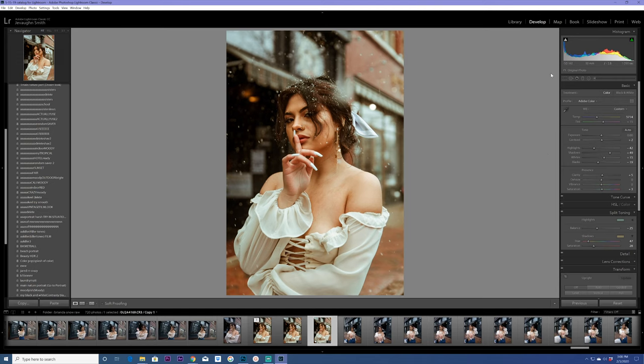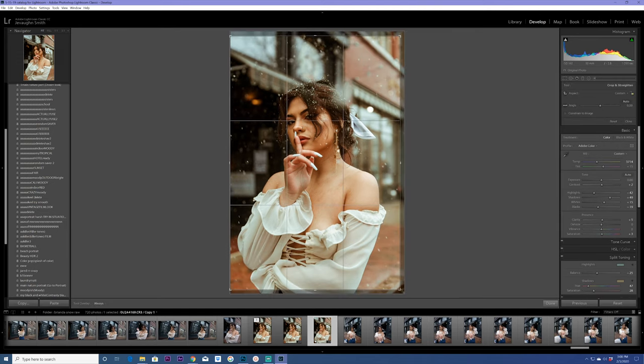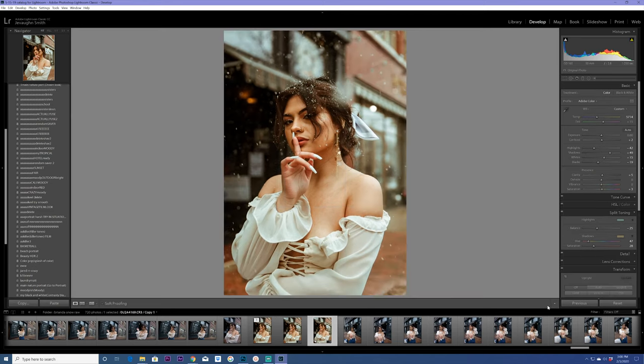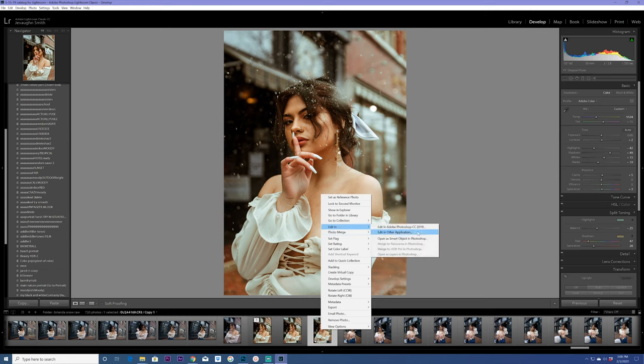Yeah, very, very happy with how this is looking. A little bit more here. And boom, I'd be very, very happy with that. Let's see if I brought this down a little bit. Bam, there you go. So from here is when I would, of course, edit it in Photoshop.